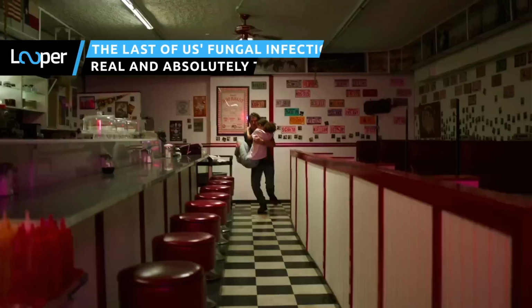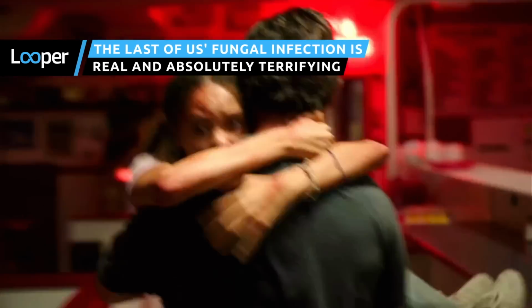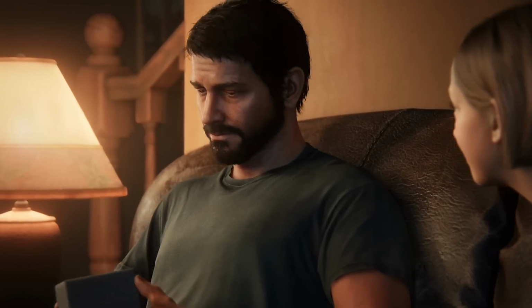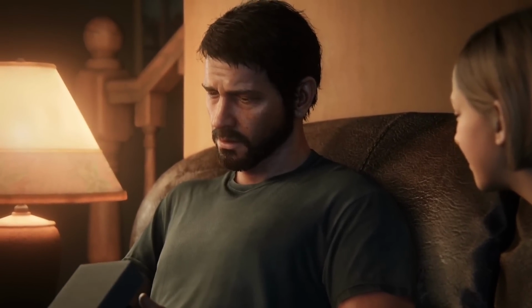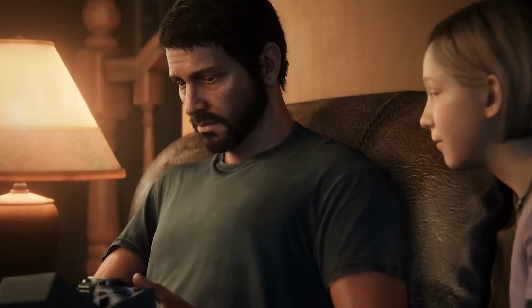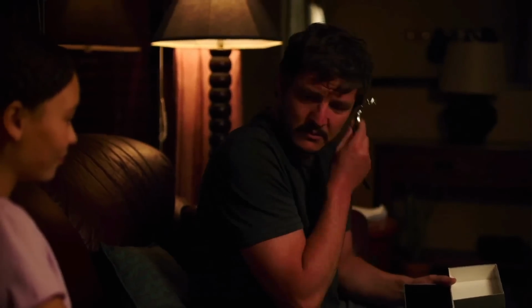You might not be scared of zombies on TV, but you should definitely be scared of these fungi in real life. For those expecting to see a one-to-one recreation of Naughty Dog and Sony's 2013 PlayStation 3 game The Last of Us in the 2023 adaptation by HBO, the opening likely came as quite the surprise.